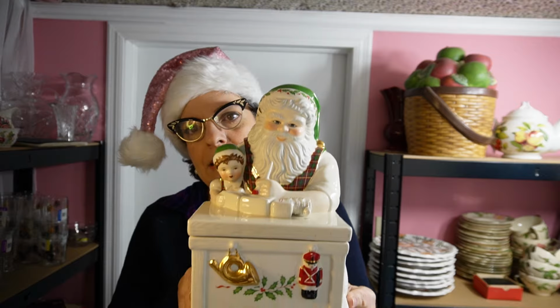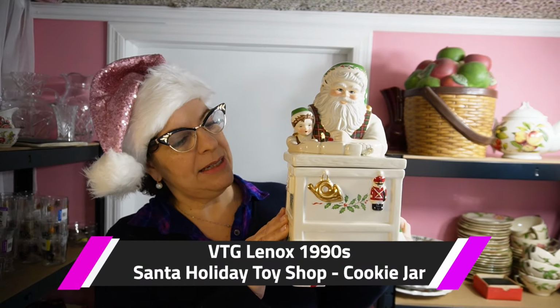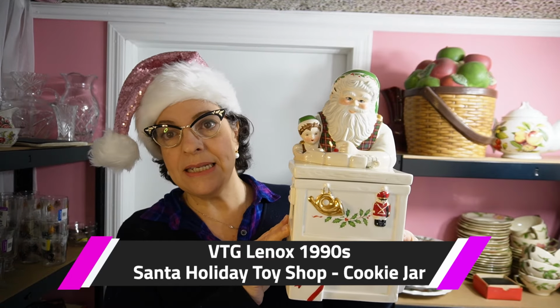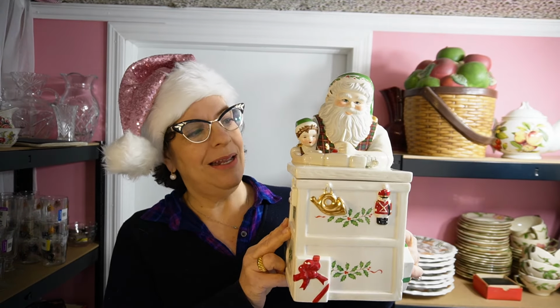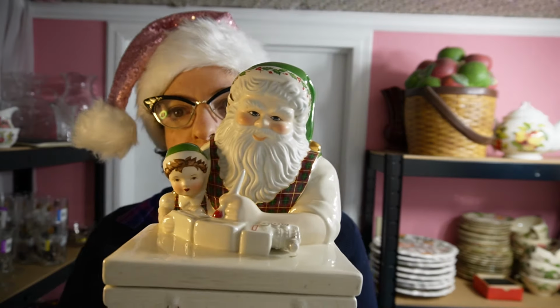Okay, Lenox holidays. I think that Lenox in America is the epitome of Christmas. Everybody's got to have at least one piece of Lenox Christmas. The first one is a cookie jar from the 90s, and it's really cute. It's called Santa's Holiday Toy Shop, and it's a Santa at his desk painting a choo-choo train with one of his little helpers. So I'm going to give you close-ups because this thing is just stunning.